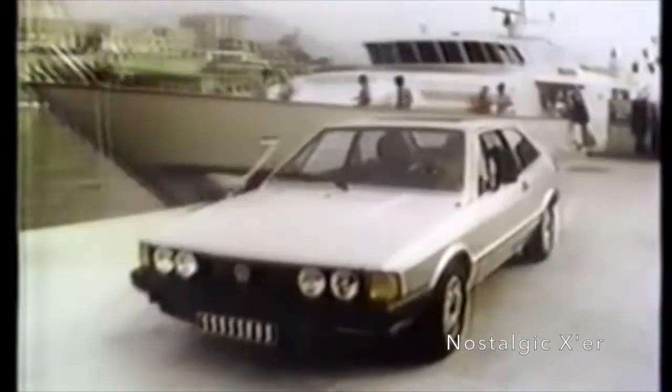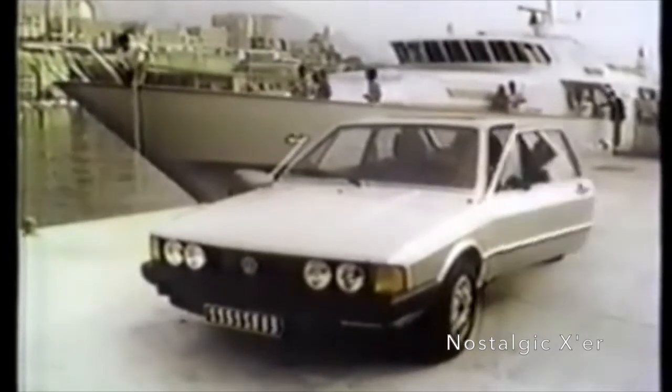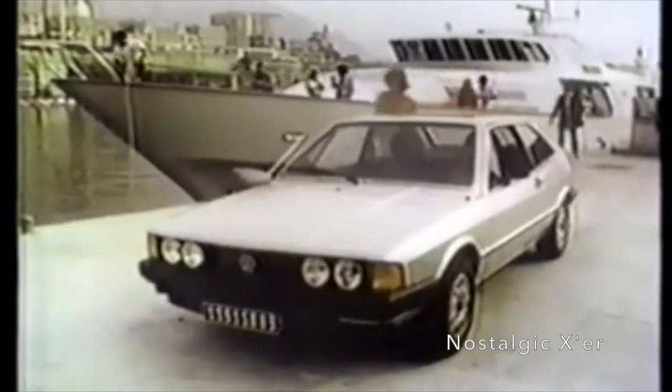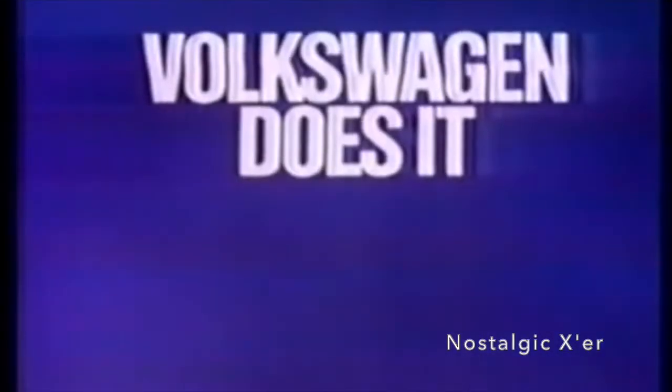What? Handling? That Scirocco is some sexy sports car. You people know how to live. A Volkswagen Scirocco. I'd have thought you'd have a Ferrari or Maserati. I do. Volkswagen does it again.